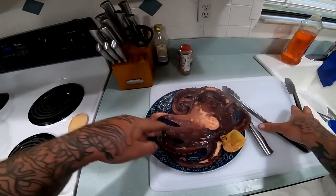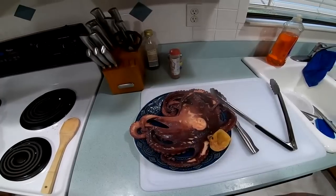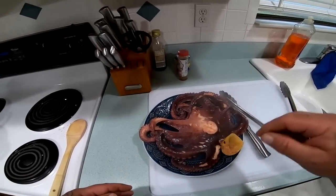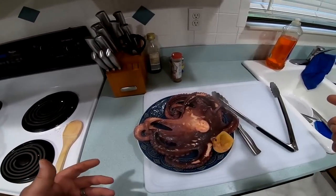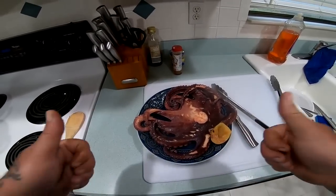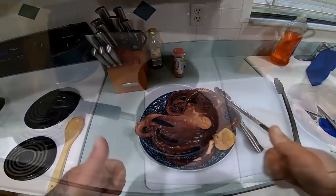Then I'm gonna cut it in sections. We're gonna put it on the grill. I think I'm gonna save one tentacle and I'm gonna slice it sashimi style that we can eat with some soy sauce or something. But right now we're just gonna let this cool off, let it rest for a little bit. Hopefully it'll be good.